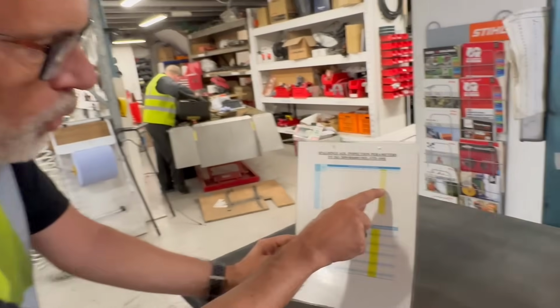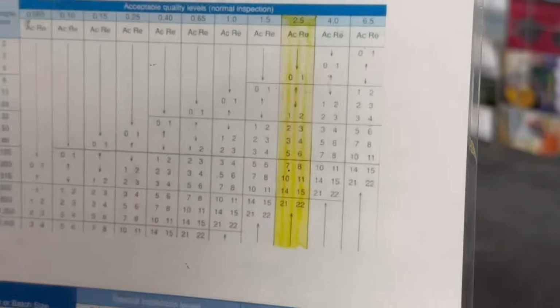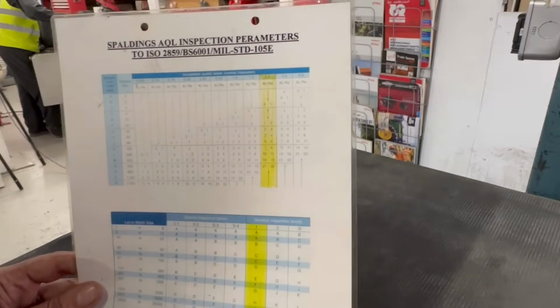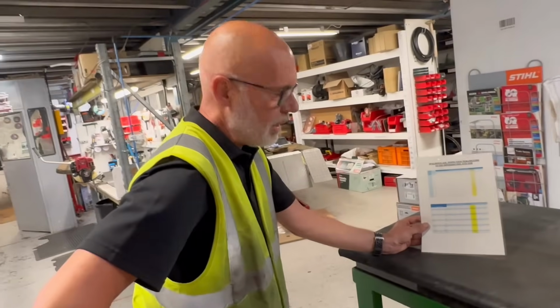Now, if I have 2 or more out of that 20, then I will return it to the supplier for rework. And that's the whole batch you'd send back? That's the whole batch we send back, yeah. We don't accept it if it's not within those parameters.